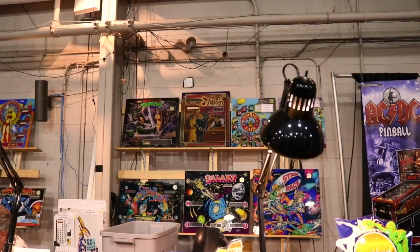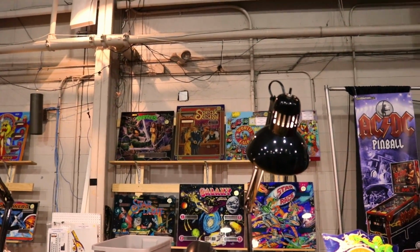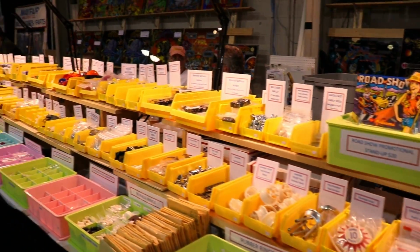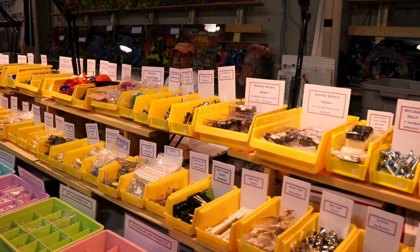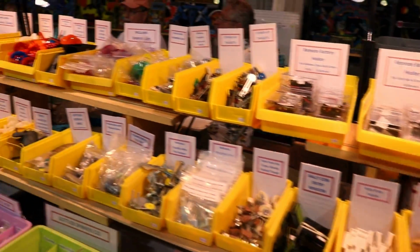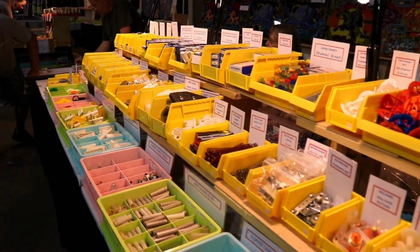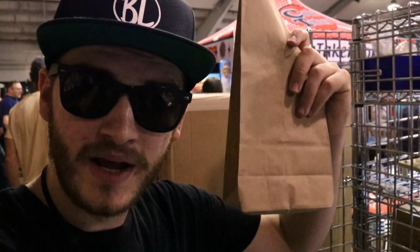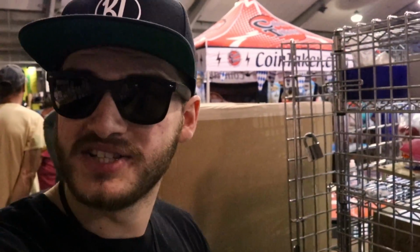You know in Disneyland, at Star Wars Land, they have build your own droid or build your own lightsaber? Well, here, they pretty much have build your own pinball. These are all spare pinball machine parts, and this is what I came for. I need a couple parts for my pinball machine at home. I got my bag of rubbers in a discreet brown paper bag, so I think we're all set here in the vendor hall. Let's move on to the rest of the convention.